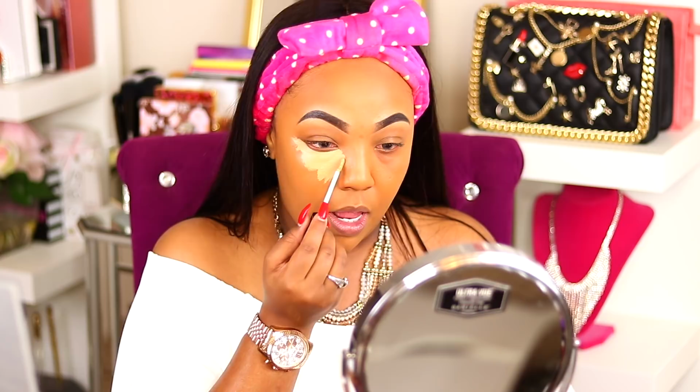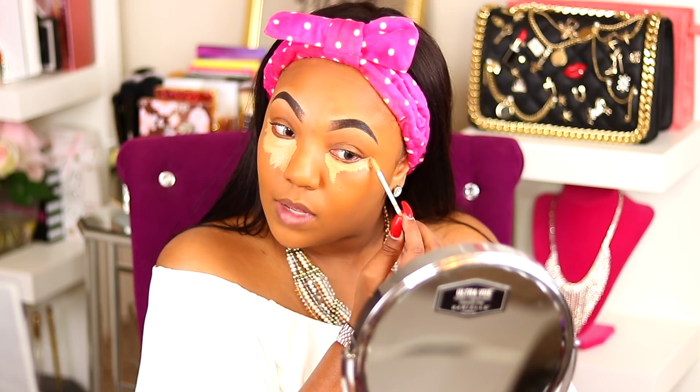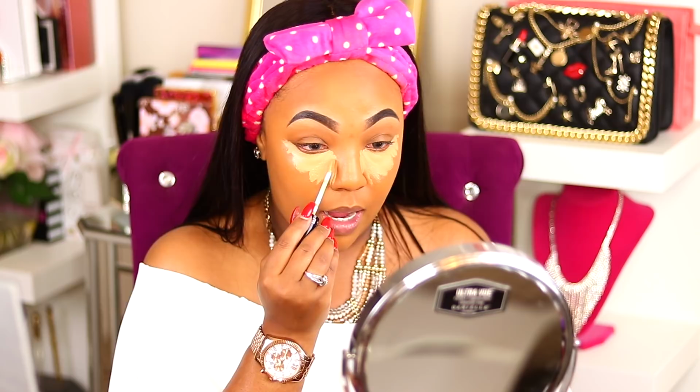And actually, I only used this a few times. I can't remember how I liked it. I probably didn't like it as much as my NARS. That's probably why I haven't been using it so much. But yeah, I'm just going to take that and place it in my high points and high areas that I'm supposed to highlight.